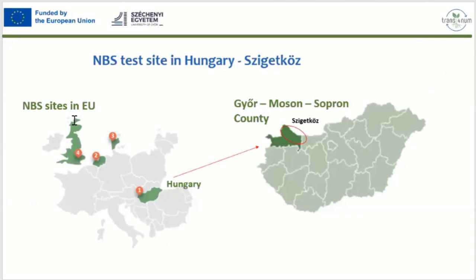Hungary is a Central European country spanning 93 thousand square kilometers of the Carpathian Basin, as Zoltán mentioned. Hungary's geography has traditionally been defined by its two main waterways, the Danube and the Tisza rivers. The Danube flows north-south right through the center of Hungary, and the entire country lies within its drainage basin. And the Szigetköz, as you see, is located in the northwest of Hungary.